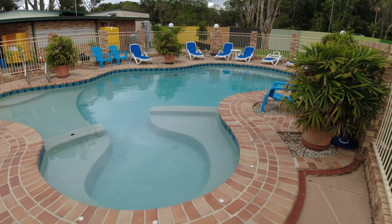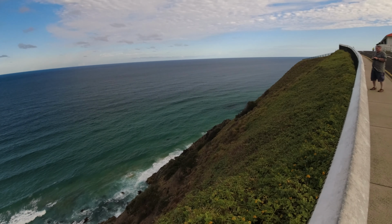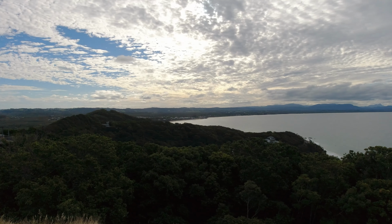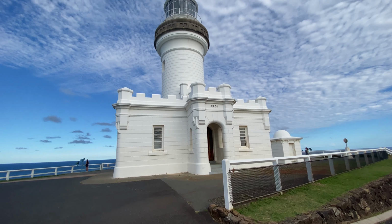We've just driven up to Cape Byron Lighthouse to have a look around. It's a national park. And we recently bought a parks pass, so it would be $8 to park, but for us, it's included in the fee we paid for the 12-month pass. Along with the lighthouse and walking tracks and the lookout, you do have historic buildings, a kiosk and accommodation, as well as picnic areas.